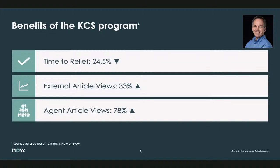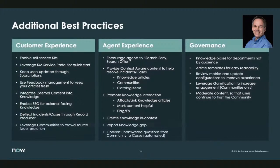So to wrap things up in terms of benefits of knowledge, I just wanted to let you know a few best practices. Some of these may sound repetitive, but it's better for retention sometimes to know what is important. In terms of customer experience, enabling self-service is one of those easier things that you may want to do. Self-service, specifically in this kind of situation that is going on, may help your customers and employees get to answers quickly without having to call.